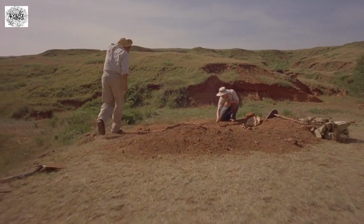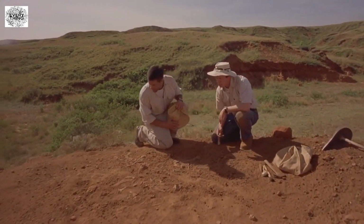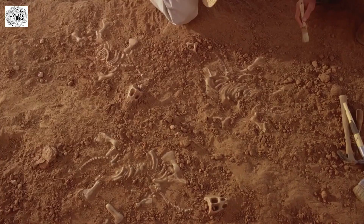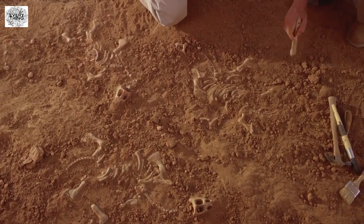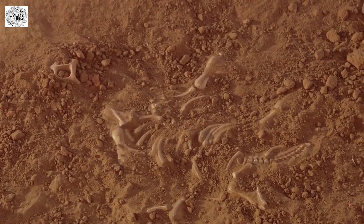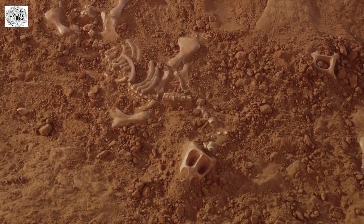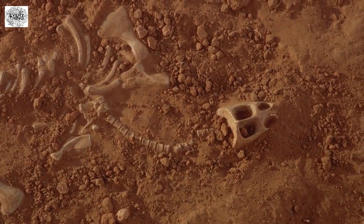A discovery in the Australian outback offers clues to how the dolly's life may have begun. It seems to be laying out in a pretty consistent pattern. 95% of the fossils we're finding here are the bones of juveniles. So many small bones in one area suggest that marine reptiles gathered in protected shallows to give birth.